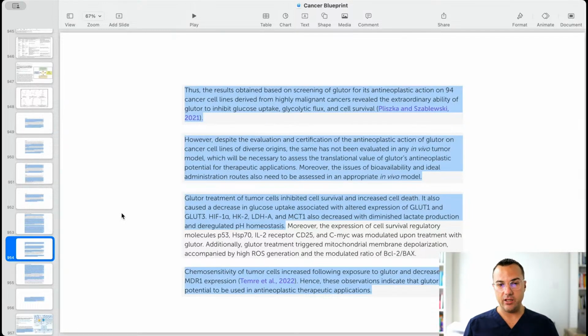So what are they saying here? They're saying that in a test tube on 94 different types of cancer, Glutor shuts them down completely. Okay. However, and I'm guessing this is probably a funding issue, they have not been able to study this on any animal or human model yet, in vivo, essentially. Let's see here. Moreover, the issues of bioavailability and ideal administration routes also need to be assessed in an appropriate in vivo model. They have not got to the point where they're even knowing how well it absorbs because it's so early in study.